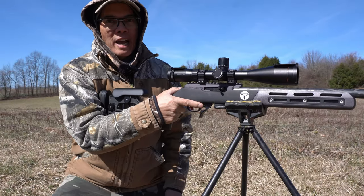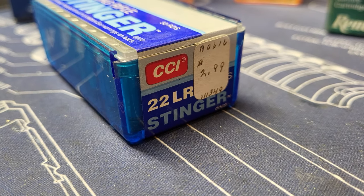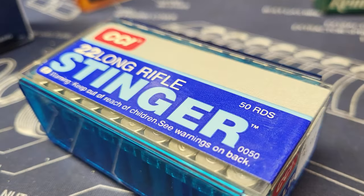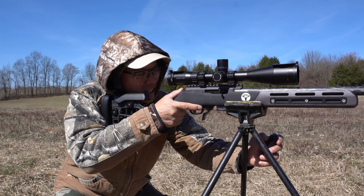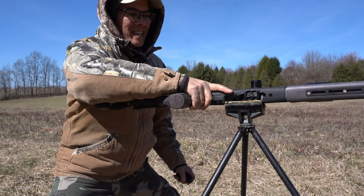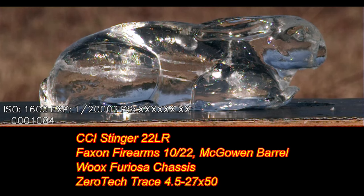All right, folks, up next is the venerable CCI Stingers. These are pretty badass. All right, here we go. Nice. Stay tuned.